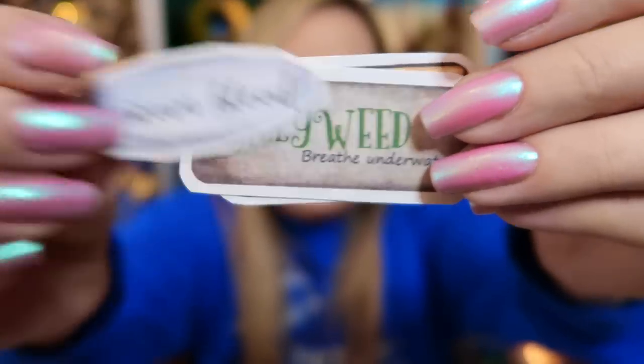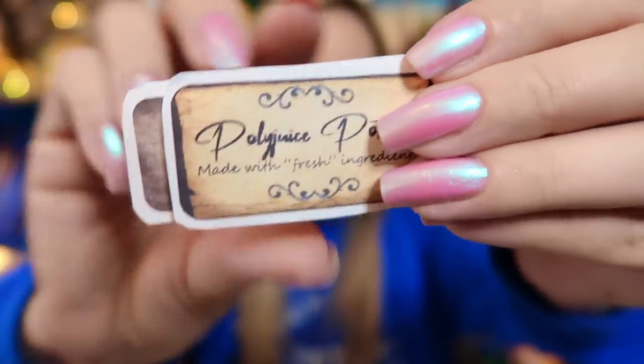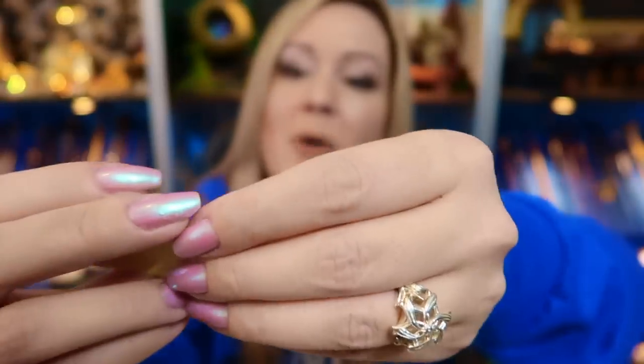So I don't have my scissors or anything to hand, so I'm hoping I can open these without scissors. And I'm stuck inside my little cocoony area with my table and stuff. Oh, what are these stickers? Potion label stickers. So we've got a sticker of unicorn blood, of gillyweed, and what's that one? Polyjuice potion. I actually do have some potion bottles that I could put those on.